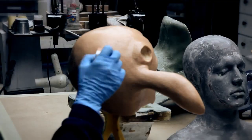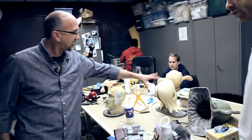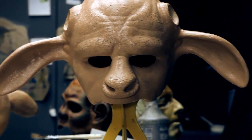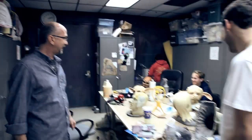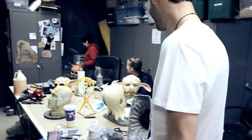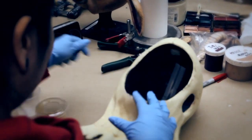We do Wicked, the Broadway show, and here are molds that are made for the Scarecrow, Dr. Dillman here, that's the conductor, and the monkeys right there. So Alexis is working on the horns for the conductor, and Mio's getting something to paint Dr. Dillman.